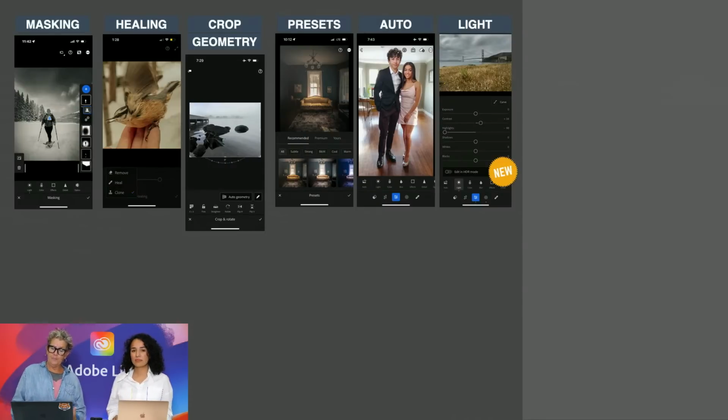Now, let me share with you a little exciting, awesome sauce, especially if you're more of a high-end photographer. HDR editing. Now this is a kind of complicated workflow, the HDR editing. It's brand new. Definitely go to the Lightroom page and you can read more about it, but it's amazing. It's buried in the light panel. So you won't see it until you get down to the bottom, but it's right there, HDR workflow.